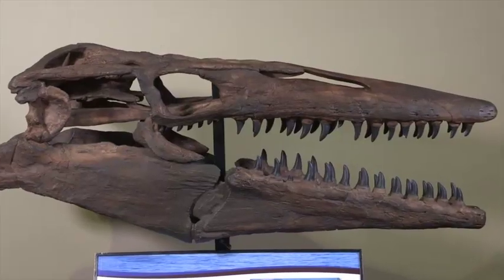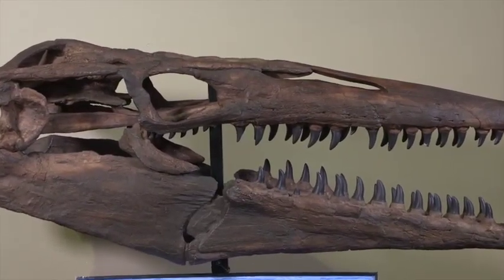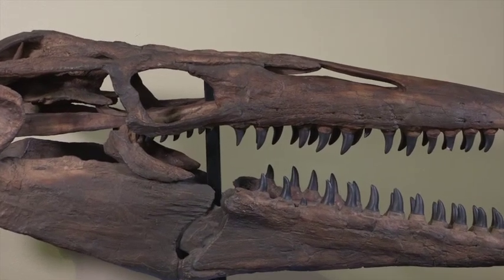There's flexures in the jaw right here. So it could actually expand its jaw. And the T-Rex was the same way. There's flexures in those jaws. They could actually expand, possibly like snakes, and chew things and not break their jaws. So these could bite down pretty hard as well.